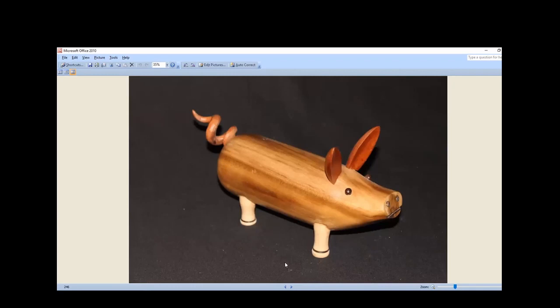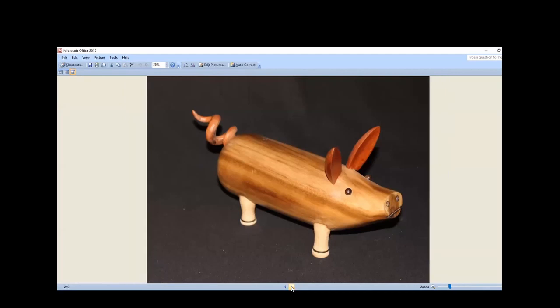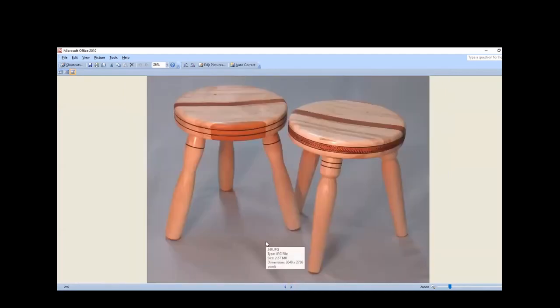A woman came up at the North Carolina symposium, and I just showed it there for the heck of it. And she says, I want to buy that pig. And I said, no, I don't want to sell that pig. Thank God she pestered me so long, I finally sold the pig. I shouldn't have done it. I really like the pig. Sometimes you get attached to things.